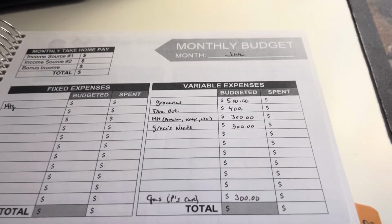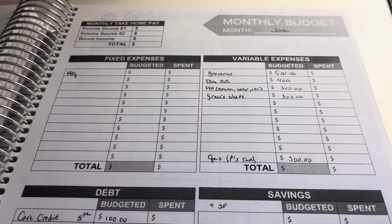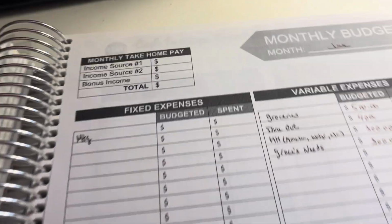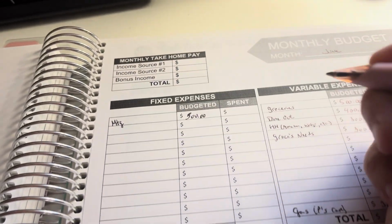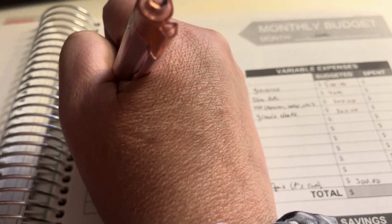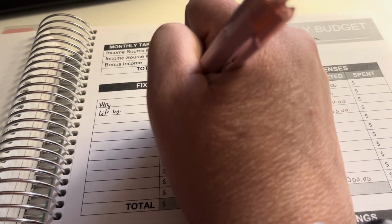I think I'll keep that for now. Okay. And then fixed expenses. The only thing I want to make sure I add to is the mortgage. I want to add an extra $500 from my paycheck on a monthly basis. I do pay for the life insurance at the end of the month, and that's $207.